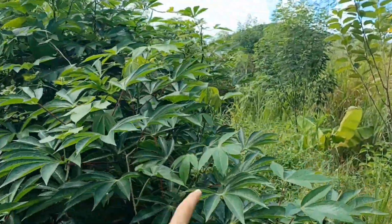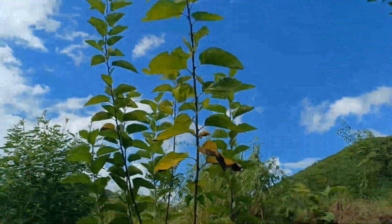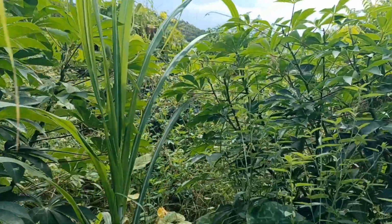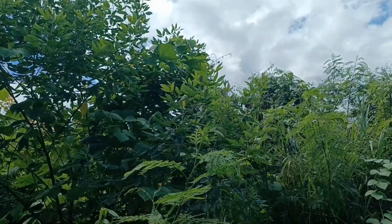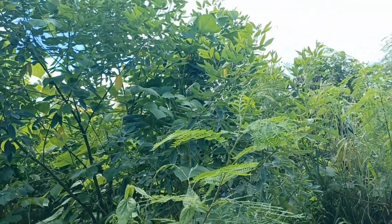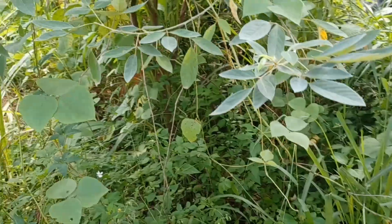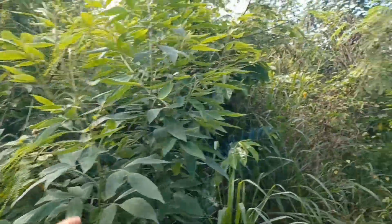Here's the cassava. Another pigeon tree. Mulberry growing up strong. Sugar cane and with this cassava. Pigeon tree with hyacinth bean and squash up in it. More sugar cane, a coconut growing strong. Back in there, we've also got some turmeric that stayed growing.